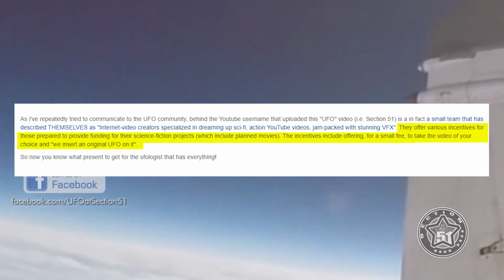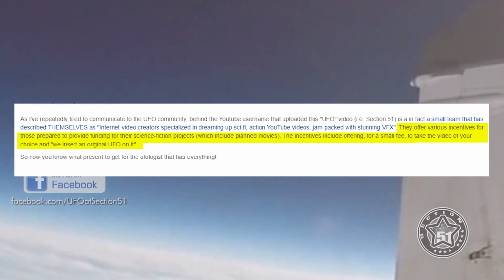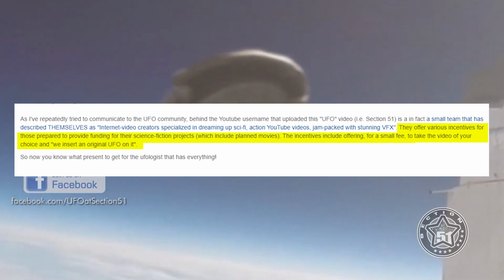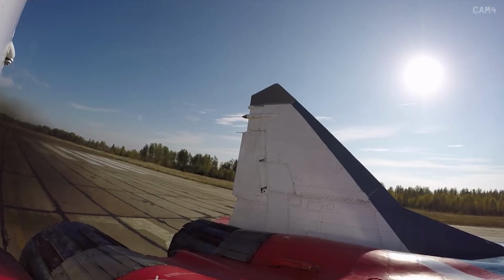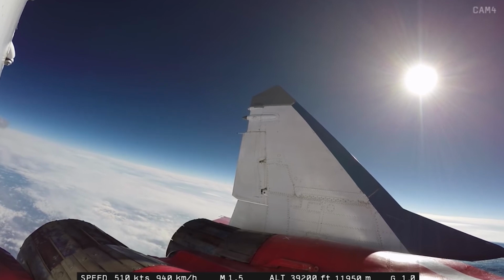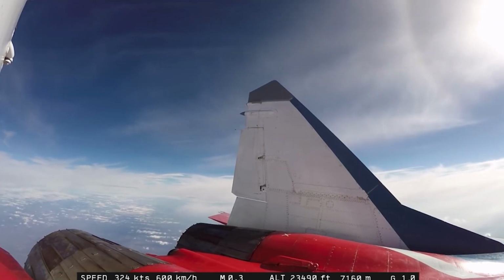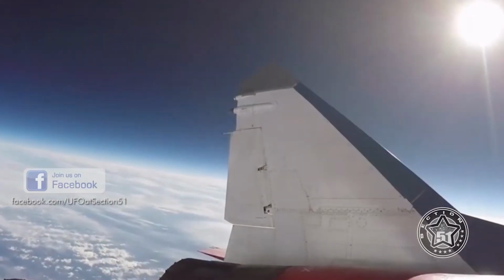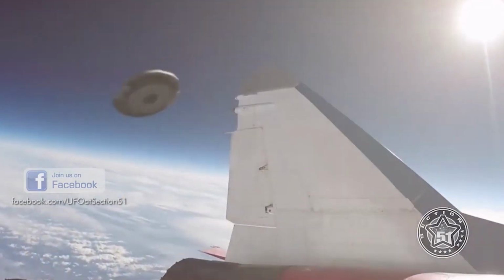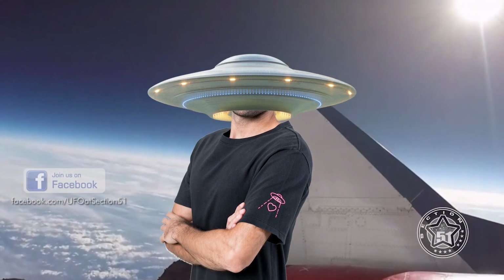"The incentives include offering, for a small fee, to take the video of your choice and we insert an original UFO on it. Here's the original video of the jet in which the UFO was inserted." And I feel like it's important that we get this information out there because, well, I don't want to talk bad about anyone, but I just don't think that a UFO video hoax machine helps with our beloved subject. But again, that's just one UFO head's opinion.